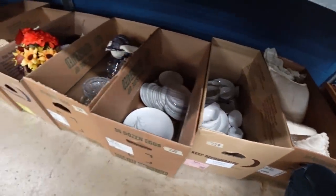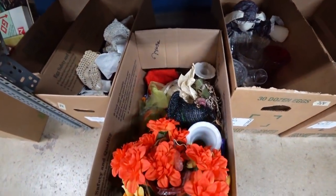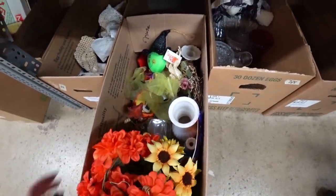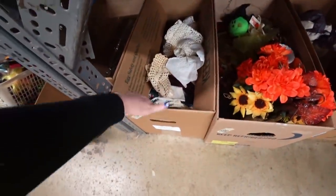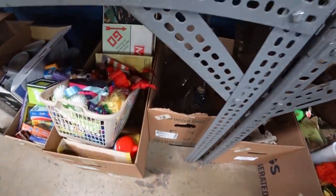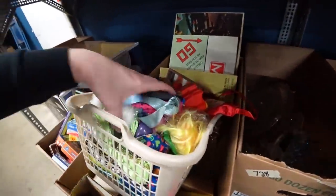Got dishes. So, you hate looking at dishes, don't you? I do. Not gonna lie. I check them out. Not gonna lie. I am not a dish kind of person. It's a lot of work. I'm trying to see down in here. This looks like toys.